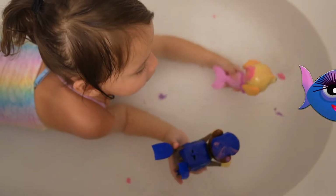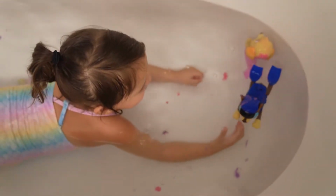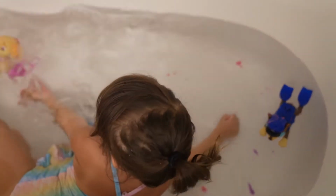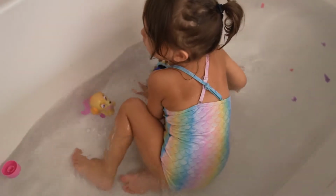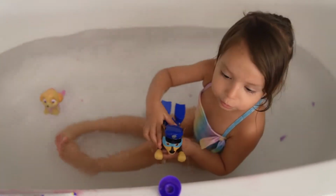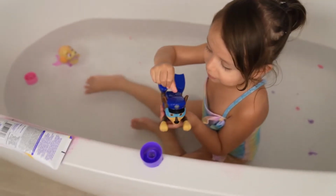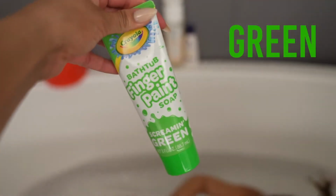Can we go to the pool together one day? Yeah. Okay. Swim, Chase. Swimming, swimming, swim. Come on. I have an idea. I think Chase wants to check out the goo. The goo in here? Yeah. Should we? Yeah. Okay. Mommy, put green on Chase. Now you want the green color? Okay. Here you go. Is this green, friends? I think so.